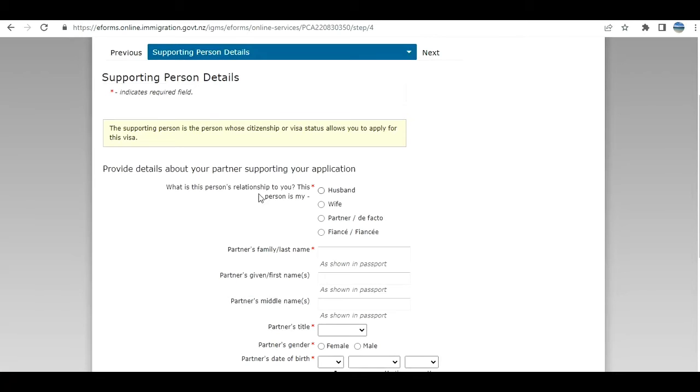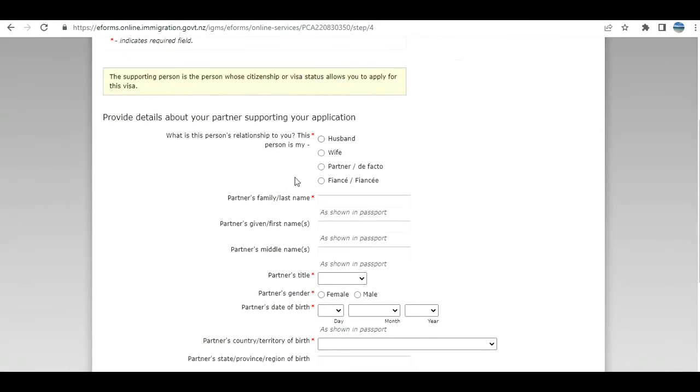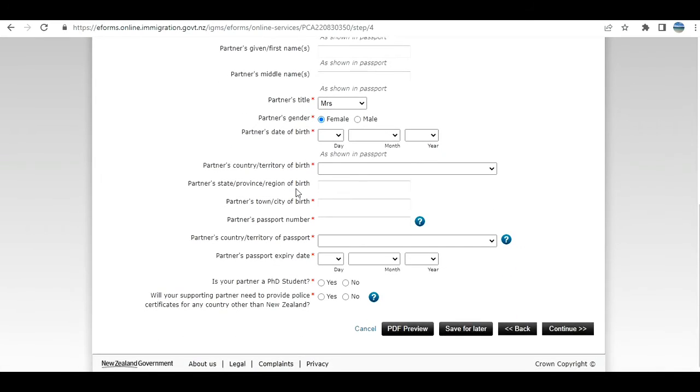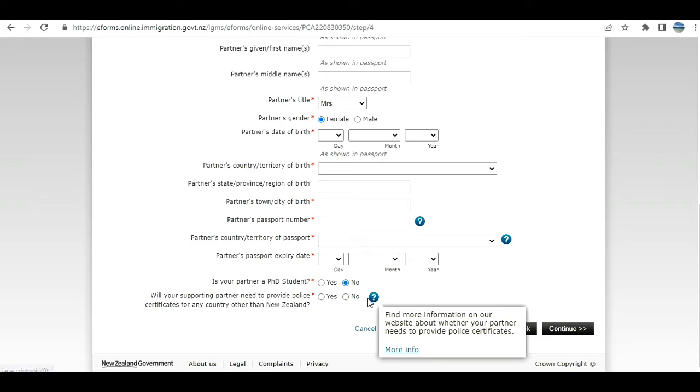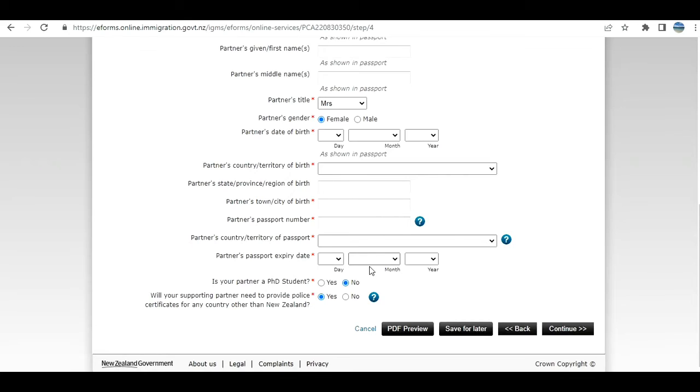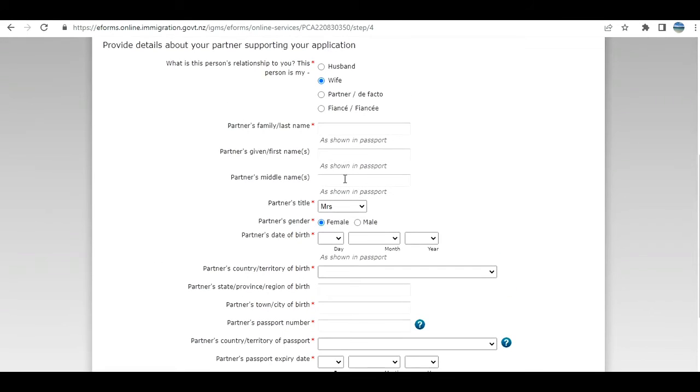Relationship with the partner supporting your application, so I select wife. Sample details, title, I put Mrs. Female. Current residence, PhD student, no. From a country other than, so you can always check. So I select yes, fine, no problem. I mean just a sample, but you need to go check and link if it is required. So I'm going to put some sample values here guys.